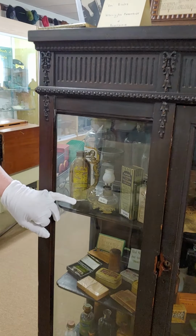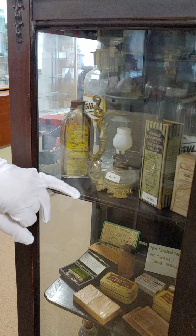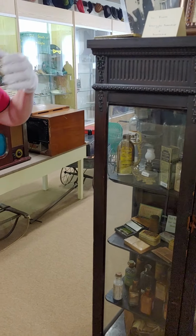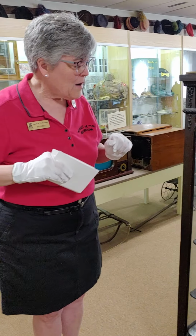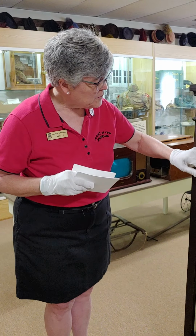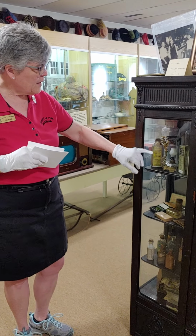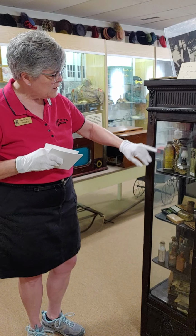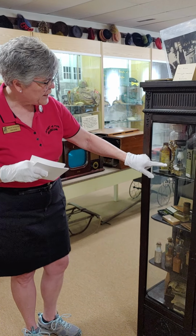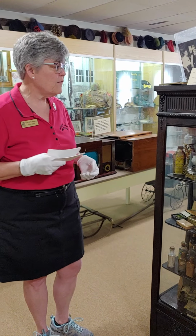It's a vaporizer. Some of your moms may have rubbed Vicks on you or put Vicks in some water and heated it up, and you may have had to sit with a towel over your head and breathe it to get congestion out. Well, this is a miniature version, and they would have put the medicine in the top and then heated it up. As you can see, there's a little well here for lamp oil. They would have heated it up, and then you would have breathed in the vapors.